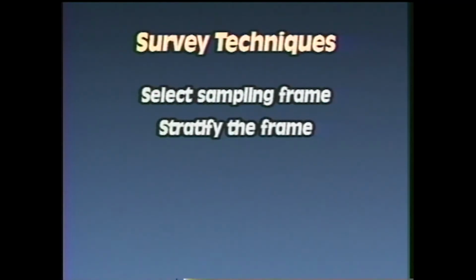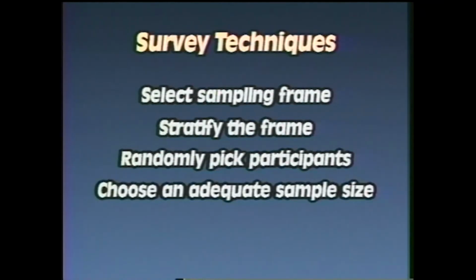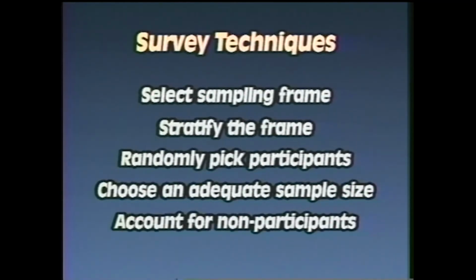Second, remember to stratify the frame by age or grade or some other variable. Third, randomly pick the participants within each survey group. Next, choose a sample size large enough to ensure a standard level of precision, normally 95% accuracy. And last, always account for non-response bias, those people within the group that choose not to participate.